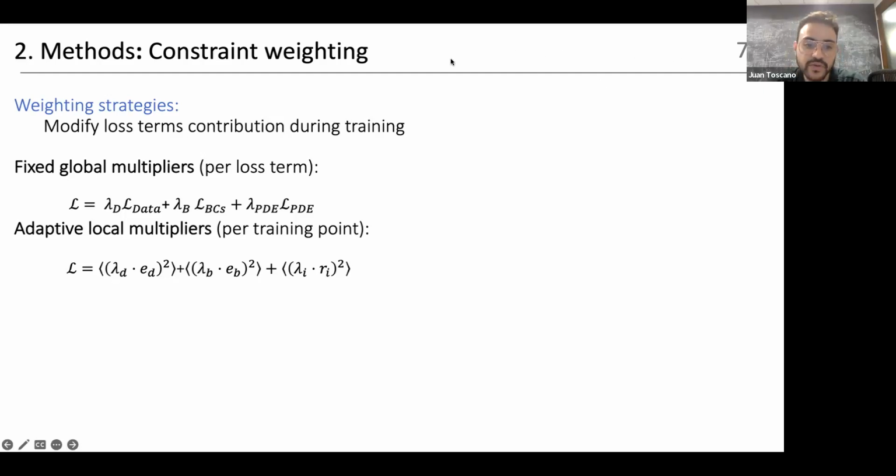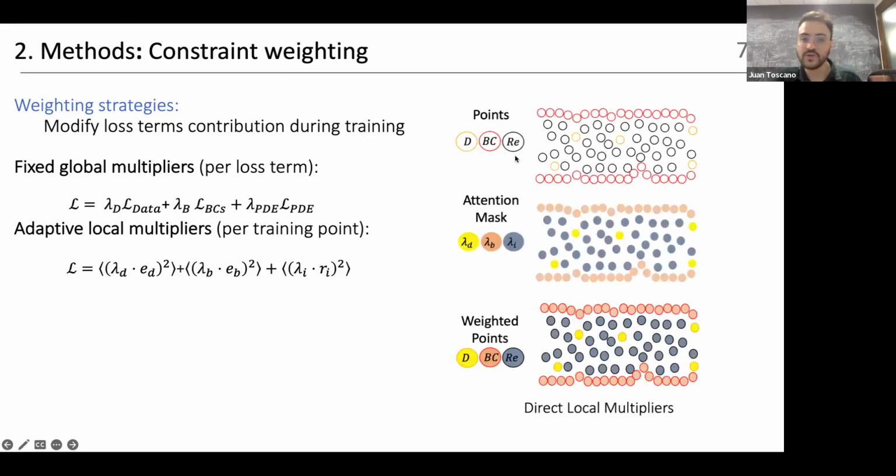Well, in this study, as mentioned, we're going to focus on these adaptive local multipliers. And once again, the idea of the adaptive local multipliers is that you're going to tell your model where it should focus. Let's go to our previous example. Let's assume we have, once again, red points, boundary conditions, black points, residuals, yellow points, data. Well, we create some kind of attention mask. This is inspired by previous studies. For example, we have the self-adaptive weights, the SA-PINNs. This has been done before. So the idea of using this attention mask is what I said before.